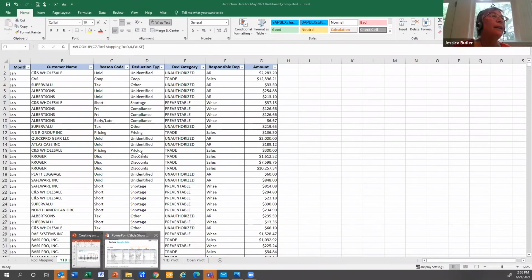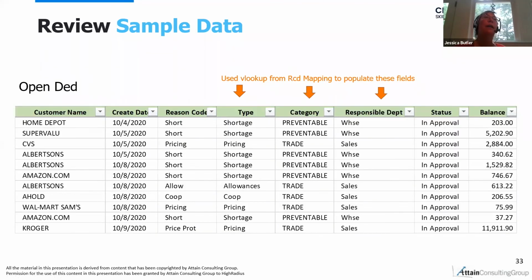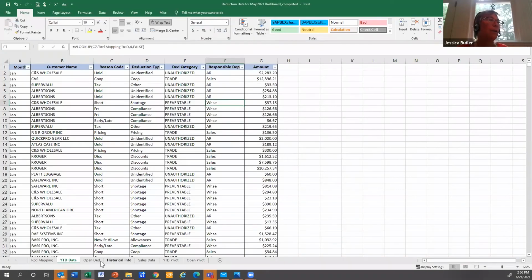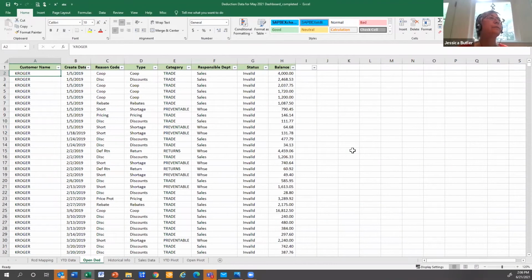Back to here. So that's that data. So that's the year-to-date data. So it's by month. It's everything from January through June, the deductions that came in for this organization. And then I have the next tab, just similar, is open deductions. So these are just what is open at the end of what month? At the end of May. So it shows who the customer is, the date it was created, the reason code again, the type, category, responsible department, the status, and the amount that's open. So I'll show you. It looks like this. Very little also. Right? It looks like that.